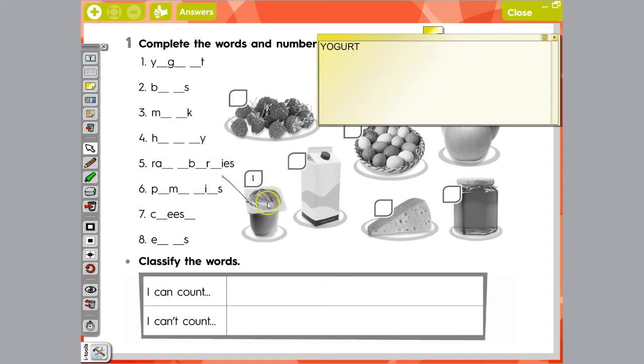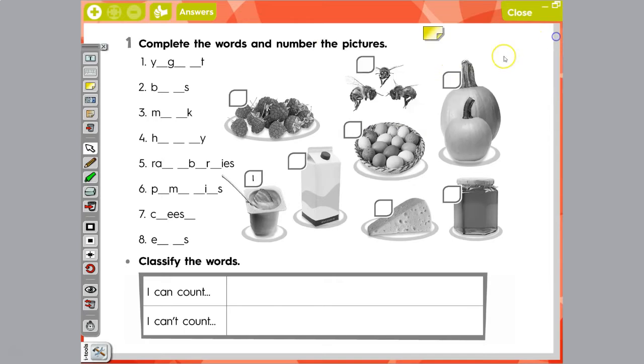And yogurt is here, number 1. Number 2 is bees. And bees are here. Milk. Let's finish this first. Milk is here and that's number 3. Number 4, honey. Honey is here. That's number 4.